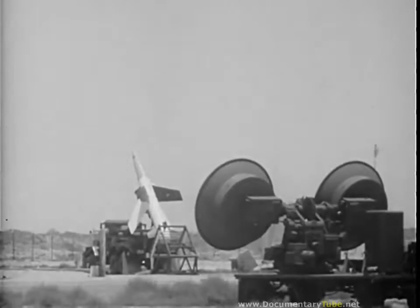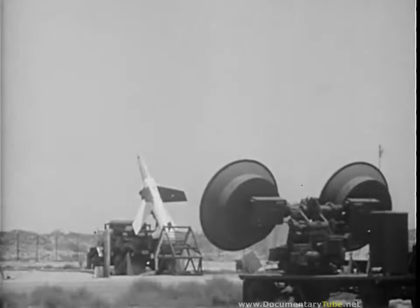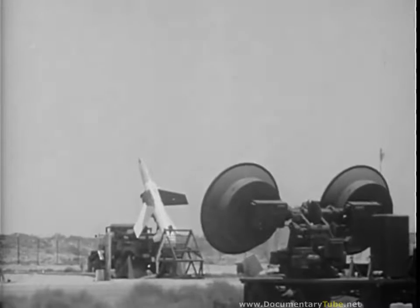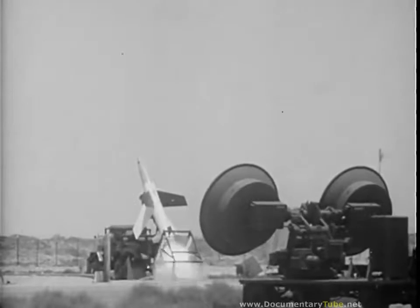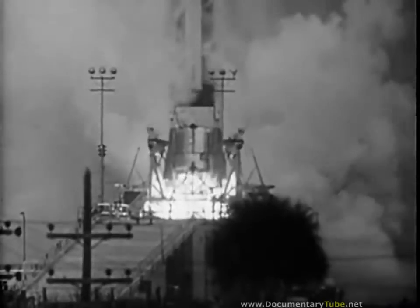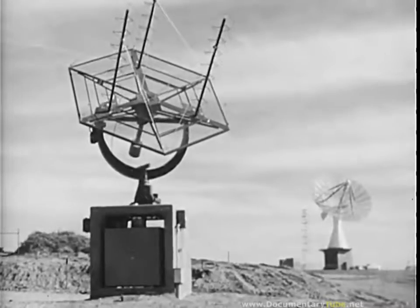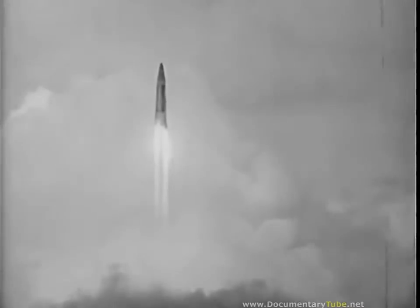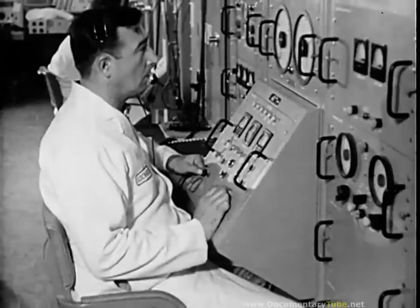Since surface targets are stationary or slow-moving, radar in this area is used to monitor only the position and speed of the missile, so that it can be guided to conform with a predetermined trajectory or visual sighting, as here with the Army's Lacrosse. In the guidance system of this Intercontinental Range Atlas, tracking radar monitors the early flight path as a basis for trajectory corrections, which are transmitted to the missile from a ground computer.